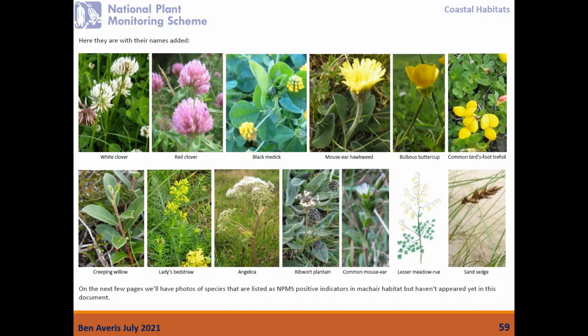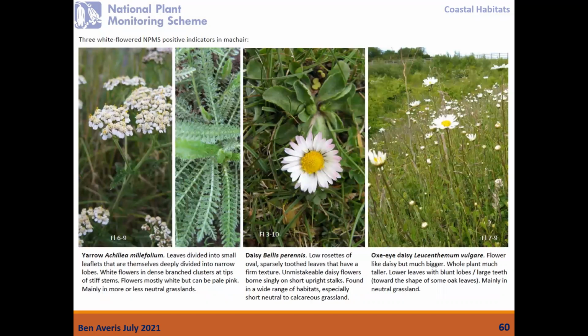The next page after this has some different species. These are positive indicators in the Machair, the drier Machair. And there's the yarrow, which is very common inland. Actually, all these three species are very common inland. It's not surprising because the Machair habitat, that drier, dry neutral grassland, is a habitat that we get inland in that sense, but not specifically the shell sand. That's the coastal Machair thing.